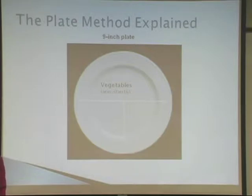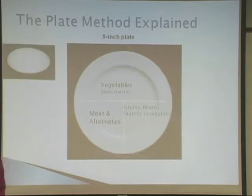Then you take the other half of your plate and you put a quarter, and a quarter of your plate is going to be filled with grains, beans, and starchy vegetables. With the other side of your plate, meat and meat alternatives. Then you have two sides that are also included. One is a side of fruit. The other is a side of milk.